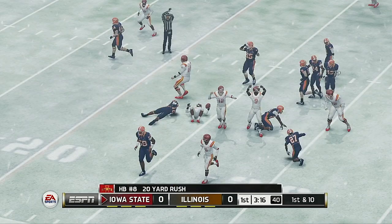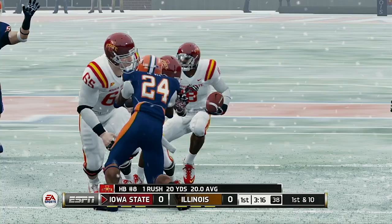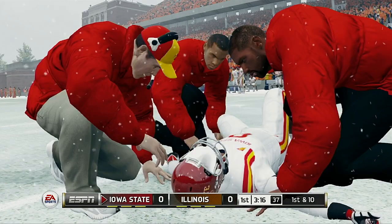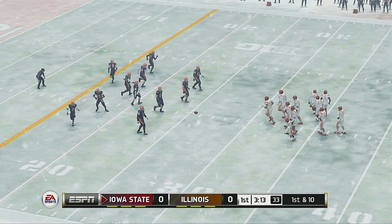Still on his feet. That's a great tackle at the 25. Did you see how much space there was for that tailback up front? He better be thanking his offensive lineman for that. A lot of concern from his teammates with a guy down on the field. From the 25-yard line, first down.